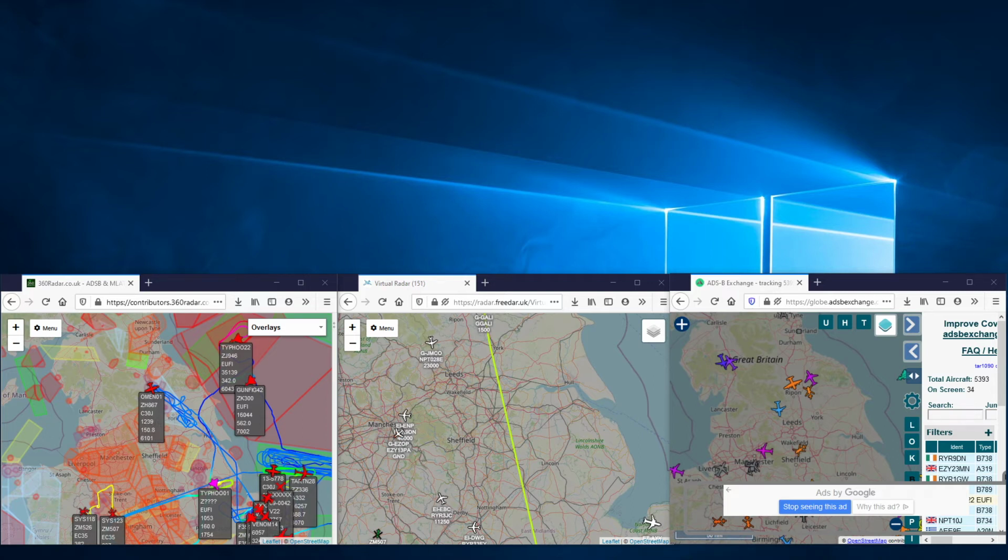Okay, so the minimum transponder we need aircraft to have is Mode S. Now what's Mode S? Mode S is Mode A and C, so the 4-digit squawk code, the altitude, but also the aircraft's identity in the form of a hexadecimal ID code.